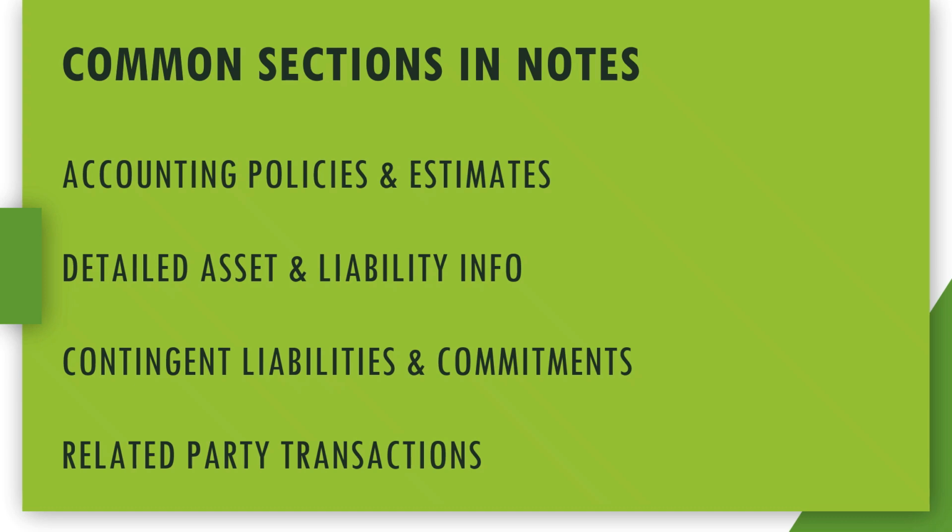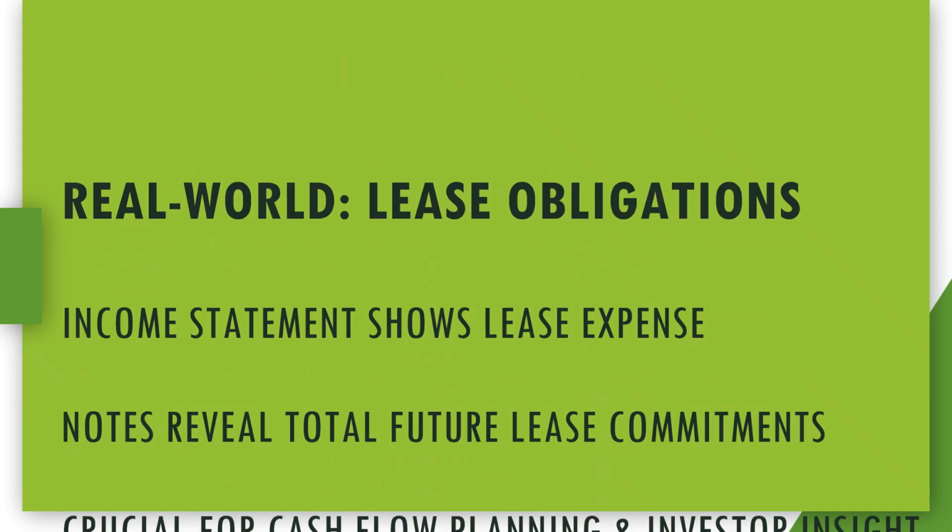Accounting policies explain the rules the company follows. Asset and liability details show what the numbers are really made of, and contingent liabilities highlight possible future risks. When you understand these sections, you are making decisions with clarity.